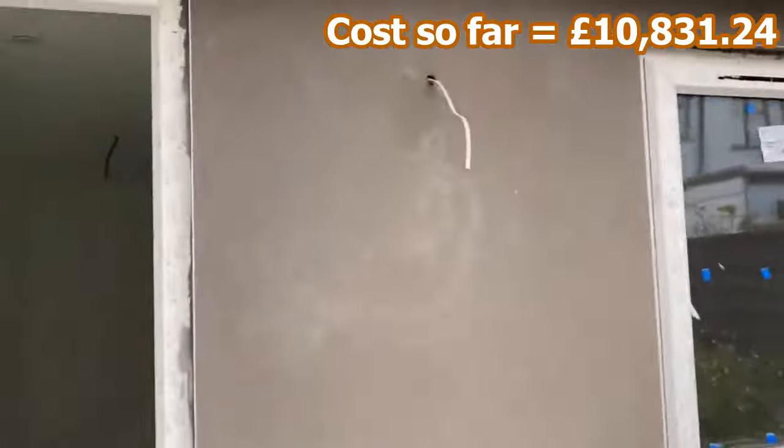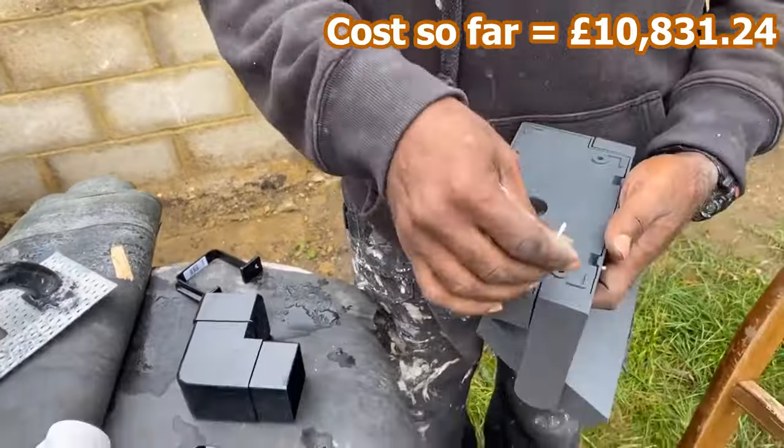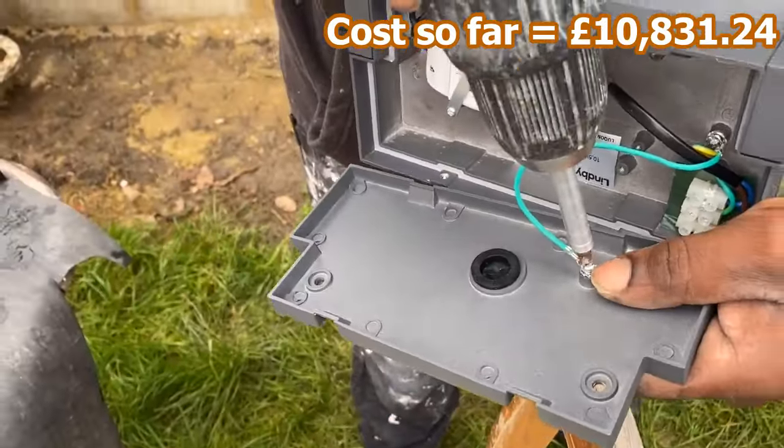We also installed an outside light. This was given to us, so we don't know what the cost for that was, but that's something that you might need to budget for. It's a good idea to have an external light.